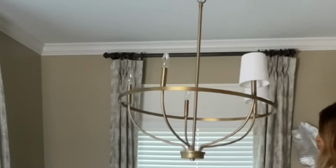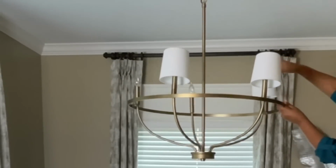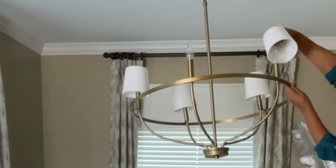I have the off-white. They do come in different colors and sizes and shapes. I wanted more of a modern, slim look, so that's why I went with these particular ones.